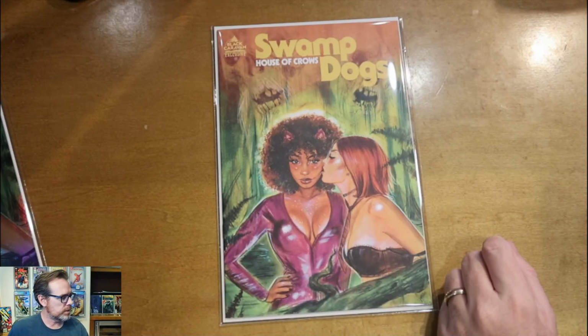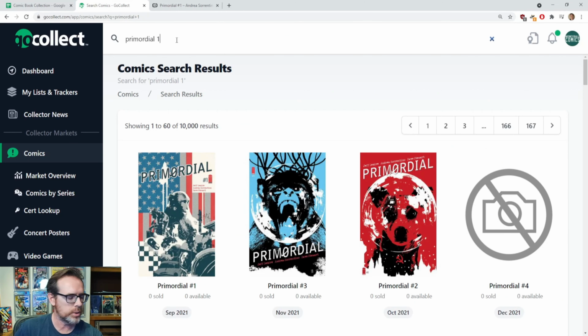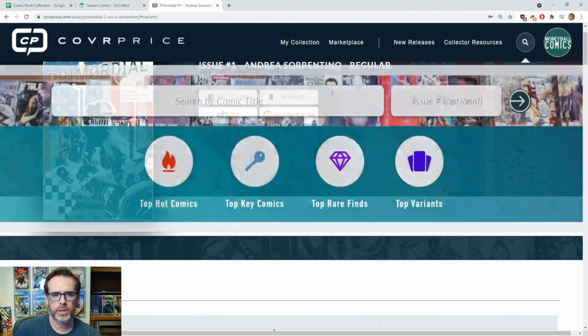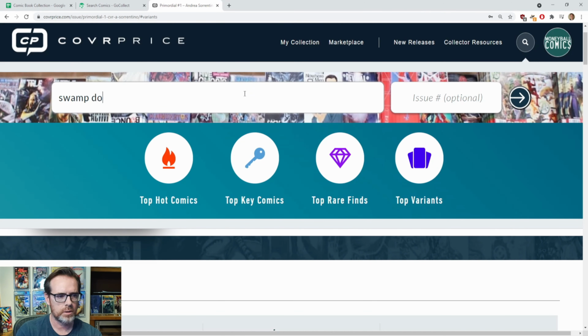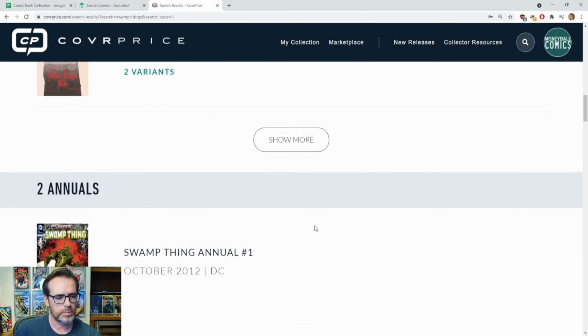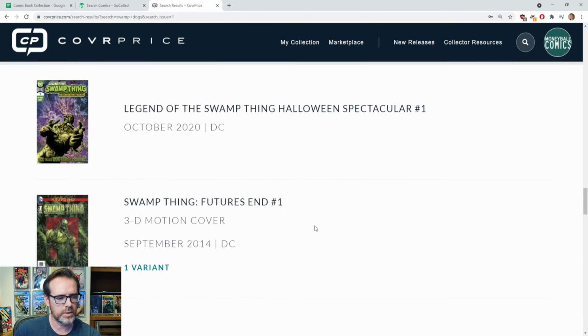Okay, so let's catalog this. Again, I'm not hopeful that these will be in Go Collect. Swamp Dogs #1, but let's take a look and see. Yep, not there. How about cover price? Stray Dogs, see if I spelled it right. Limited series. Is Swamp Dogs even in here?